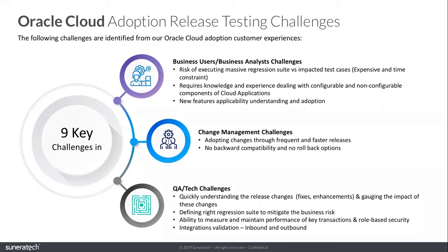The third one is from a quality assurance and technical standpoint. Again, since you're getting these releases much faster, understanding what is coming in these releases, what are the fixes, what are the enhancements, what are the new features, how do you gauge those changes, changes' impact on your implementation, what needs to be tested, what is the right regression suite to test. And with so much focus only on the functionality testing, sometimes customers are not even thinking about validating if there is any performance degradation or if there is any security breakdown once the patches are getting applied.